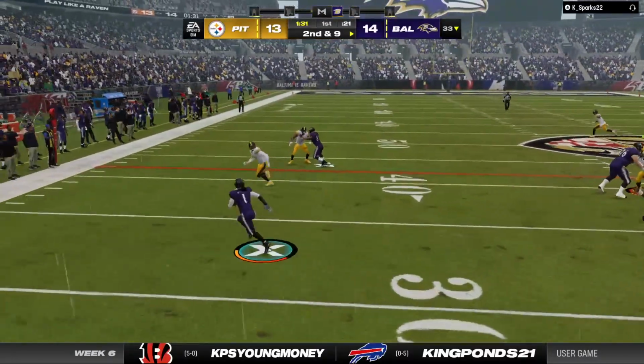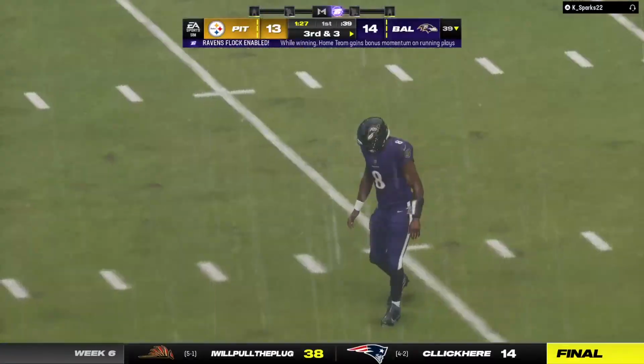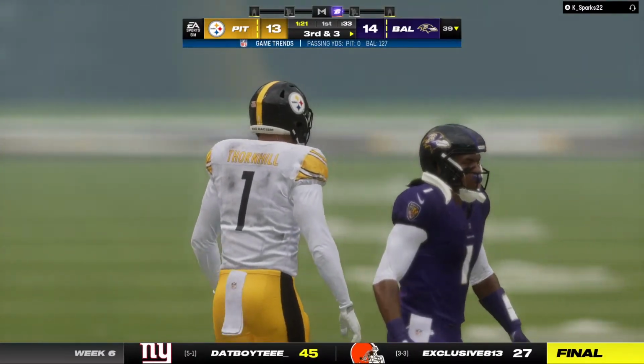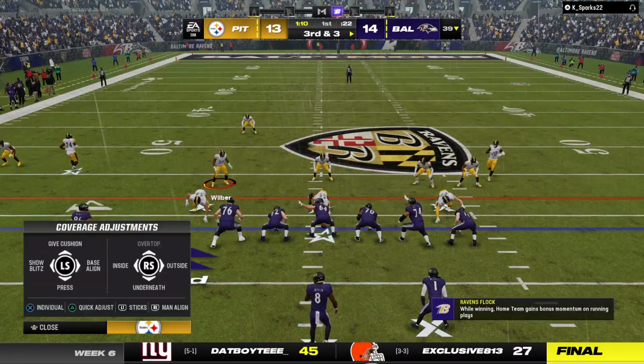Right back to Mitchell here. And he'll get this one up to about the 39 here. And there we saw one of the downsides of blitzing during a rundown, because sometimes you get out of your gaps. You don't fit the run quite as well because you're headed towards the ball carrier with abandon.